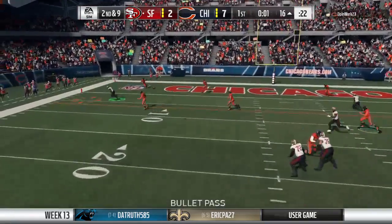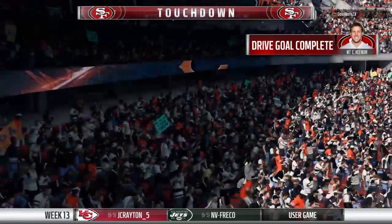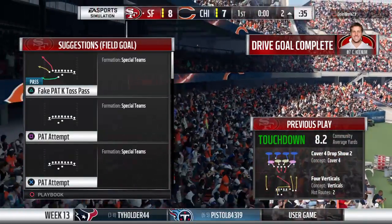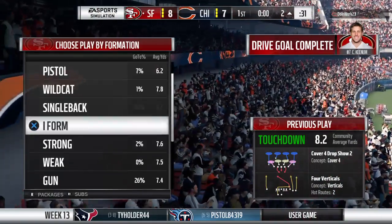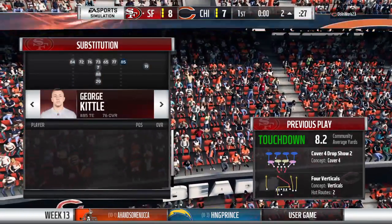Second down, here's Keenum. And he's got it. And he's going to take it in. Touchdown, San Francisco. Terrell Pryor, his 5th touchdown now on the year. And the Niners are able to cash in for 6.